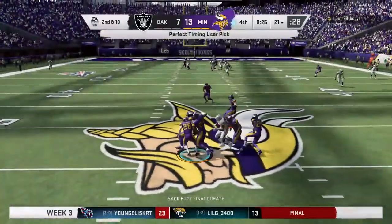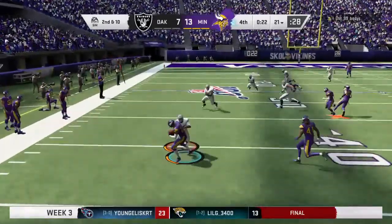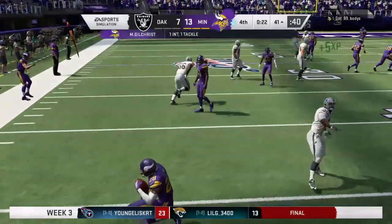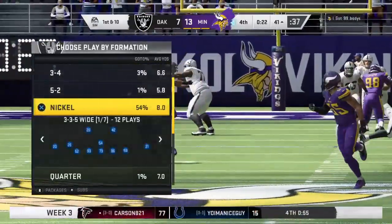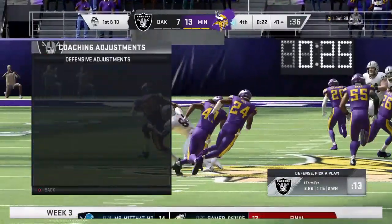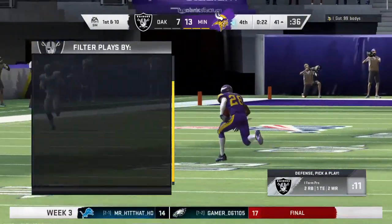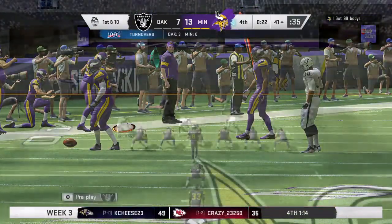And, a crusher there as it's intercepted. Picked off by Marcus Gilchrist. And he's able to get it back to the 41-yard line. And that one, it's going to hurt big time. You're in the 2-minute drill trying to get your guys down the field, and it's looking like they're going to go up just short, as this is definitely not his best throw. And it'll wind up being intercepted.